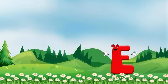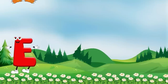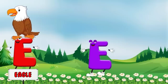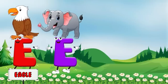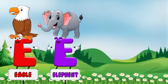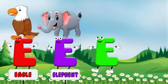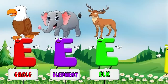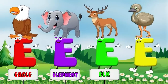So we did four animals that start with the letter E, and they are eagle, elephant, elk, emu.